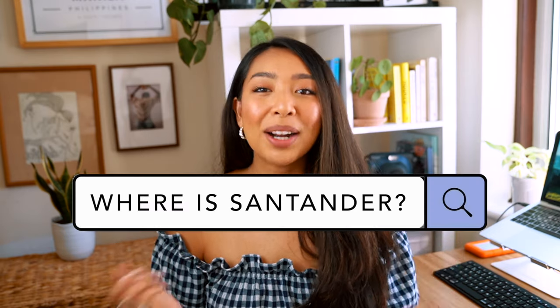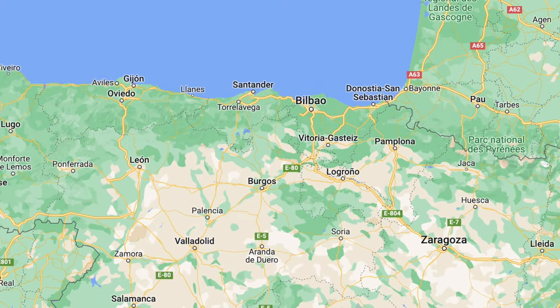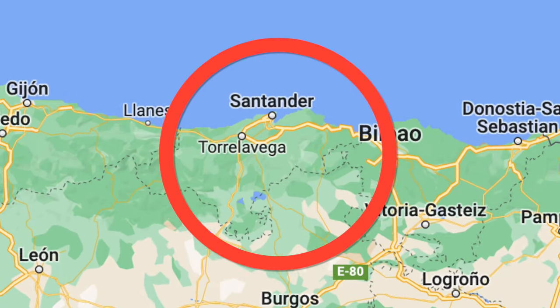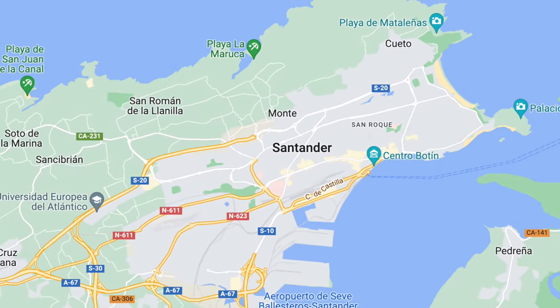After a fantastic trip to Santander, I decided to put together my top recommendations for a long weekend getaway or a 1 week holiday. So where is Santander? Nestled along Spain's north coast, near Bilbao, a little further away from San Sebastian, Santander is the capital city of the Cantabria region. Santander is a brilliant beach destination for a long weekend away.